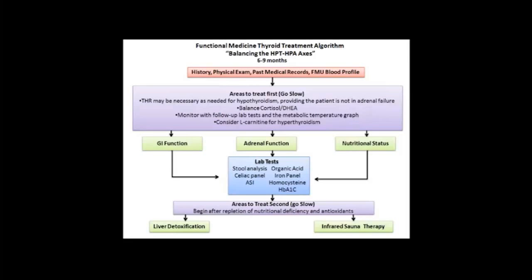Some of those patients, as you look in the purple there, may need some thyroid hormone replacement. That's the THR. It may be necessary just to help them, providing that they're not in adrenal fatigue. You want to use a temperature graph, which I talked about. Very, very good tool. We certainly have that on our website.